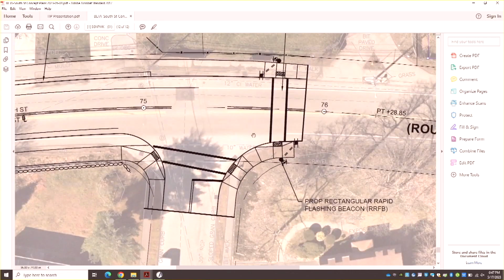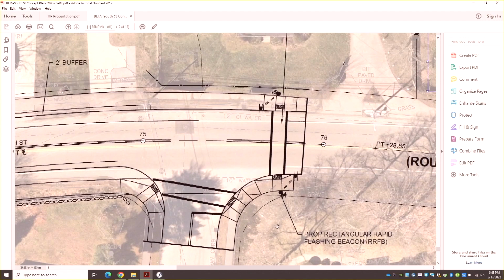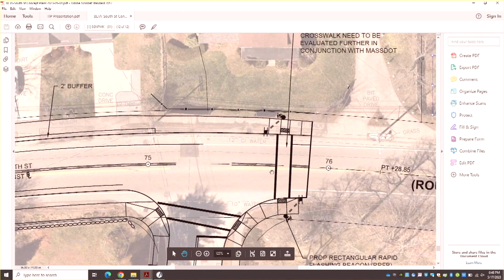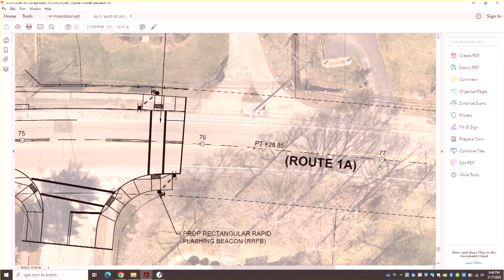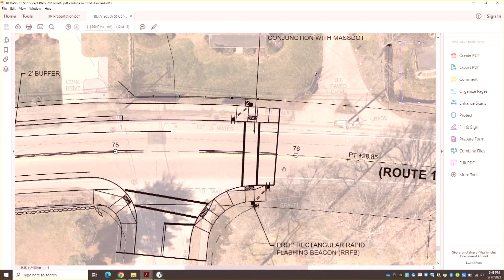At Charlene, that's the end of the project, and we're looking at right now, we're proposing another crossing across South Street. However, there are some safety concerns in this area with sight distance as you're coming around the curve, and we're reviewing that with MassDOT and trying to determine how to make that safer.